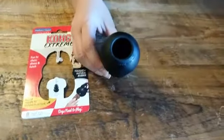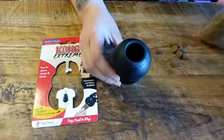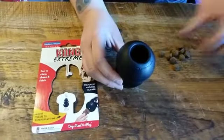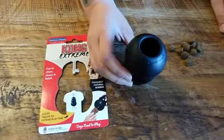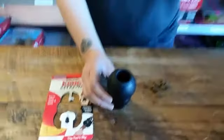So a lot of people use peanut butter in these, which is great. And we have some amazing pet safe peanut butter here that you can use. But especially if you're at home and you're giving your dog a lot of this, you want to be using something that's going to be healthy for them so that you're not feeding them a lot of fat.